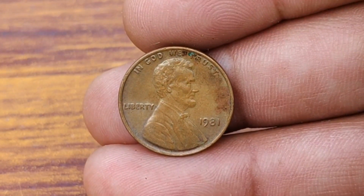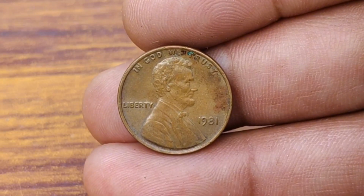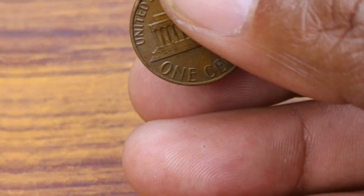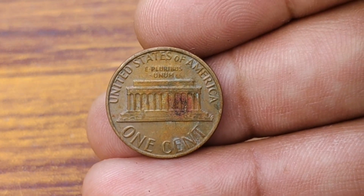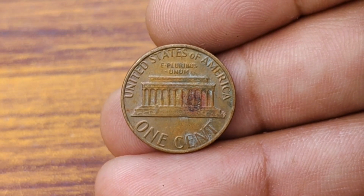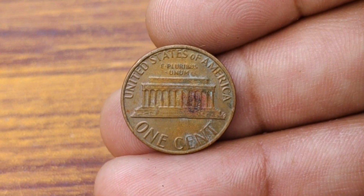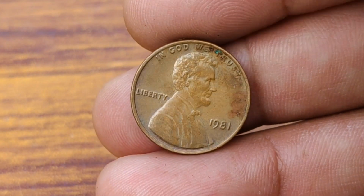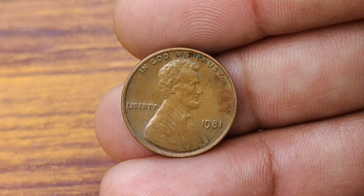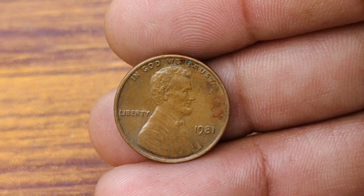The Lincoln Memorial Penny was introduced in 1959 to honor Abraham Lincoln and featured the iconic Lincoln Memorial on the reverse. By 1981, these pennies were a staple in American currency. If your coin doesn't have a mint mark, it was minted in Philadelphia. Here's a fun fact: in 1981, millions of these pennies were produced. So what makes this coin special?